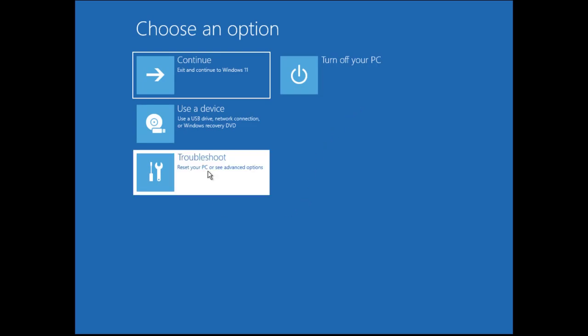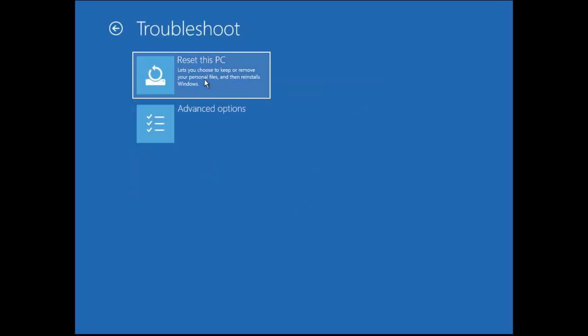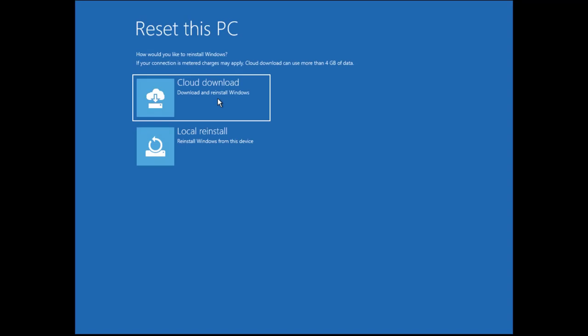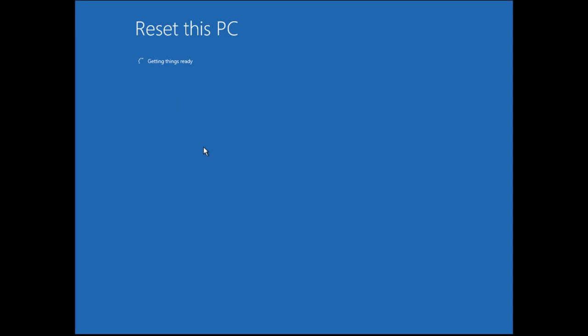go to troubleshoot, reset this PC, keep my files, local reinstall, getting things ready.